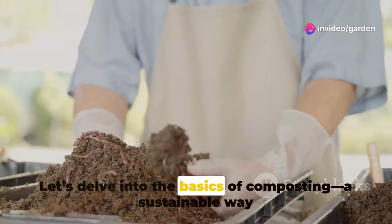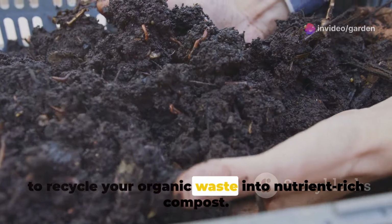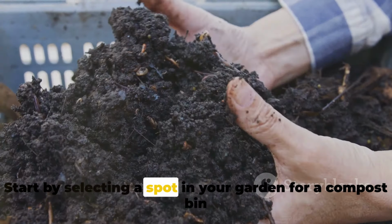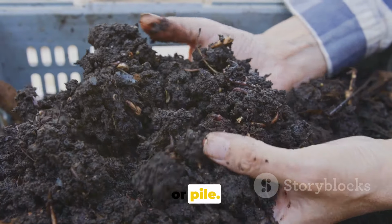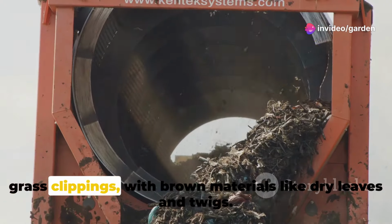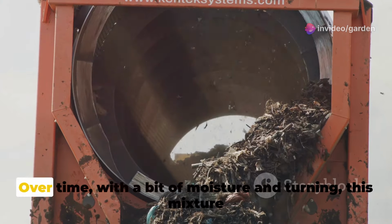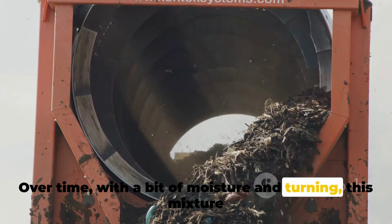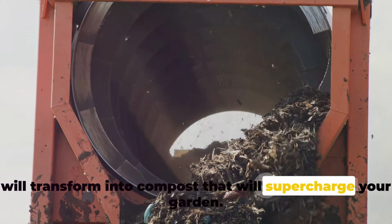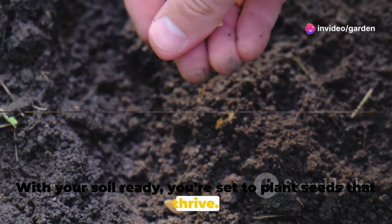Let's delve into the basics of composting, a sustainable way to recycle your organic waste into nutrient-rich compost. Start by selecting a spot in your garden for a compost bin or pile. Layer your green materials, such as vegetable scraps and grass clippings, with brown materials like dry leaves and twigs. Over time, with a bit of moisture and turning, this mixture will transform into compost that will supercharge your garden. With your soil ready, you're set to plant seeds that thrive.